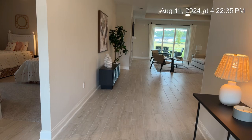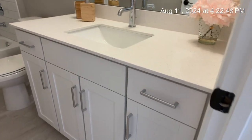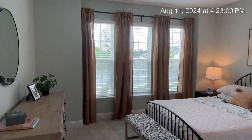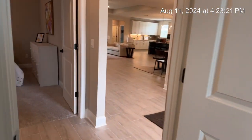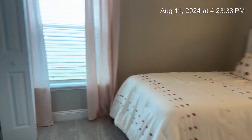All right. So we're in the Avalon model here. We'll check out the bathroom right here. Tile all the way up to the ceiling. Our vanity. I'll find out which one is bigger or not, but this one looks bigger. Yes, definitely. Here, check this room out. Very spacious. Then you have your closet here. Then you have another room, huge room. This house is roughly 2,500 square feet. Here's your closet.